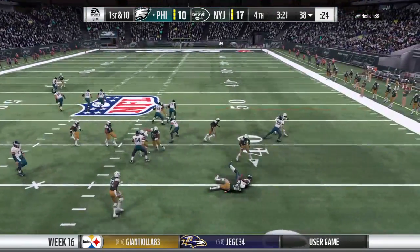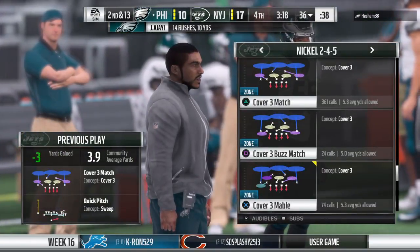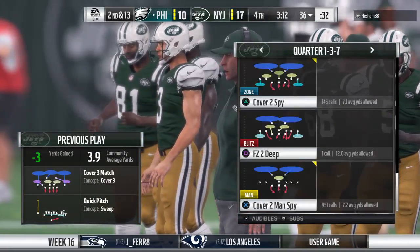Now they'll run it on the toss. And it's been like this all night long. Nowhere to run as they stop him behind the line. A loss of a full 3 yards, and now it's 2nd down.